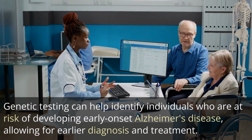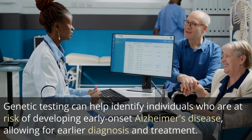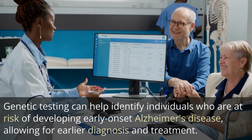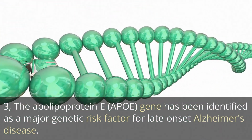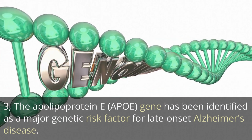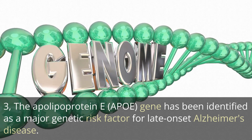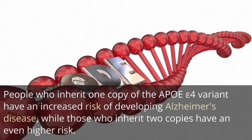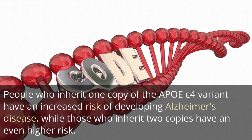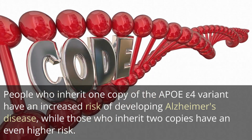Genetic testing can help identify individuals who are at risk of developing early-onset Alzheimer's disease, allowing for earlier diagnosis and treatment. 3. The apolipoprotein E, APOE, gene has been identified as a major genetic risk factor for late-onset Alzheimer's disease. People who inherit one copy of the APOE epsilon 4 variant have an increased risk of developing Alzheimer's disease, while those who inherit two copies have an even higher risk.